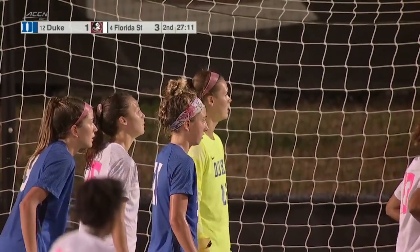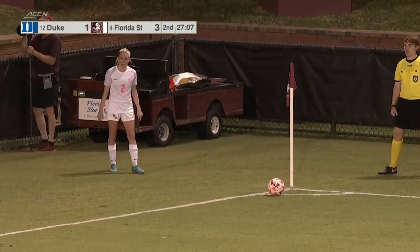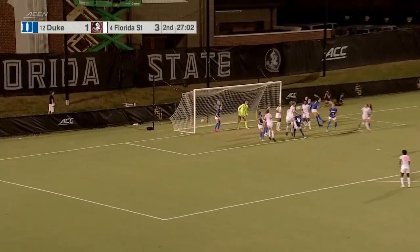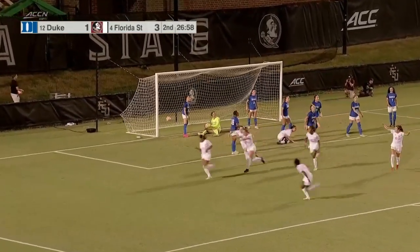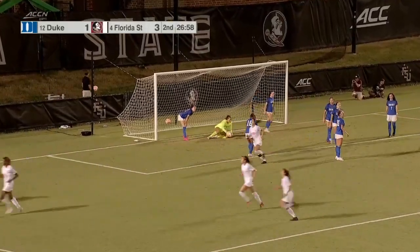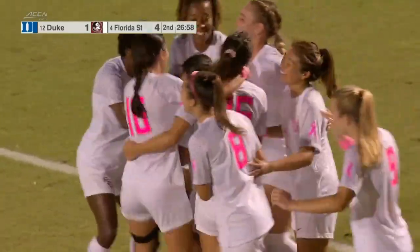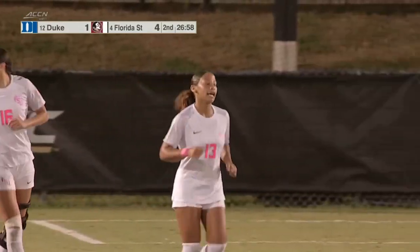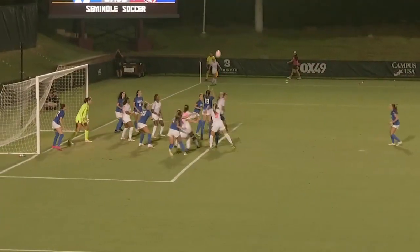But as Nyswanger again on that far side, setting herself up for what has been some dangerous corner kicks throughout this game. Corner from Neiswanger, bending in toward the goal, still in front, and it's in! The Seminoles score again, and Nesbeth gets in on the act. And Neiswanger has been at the heart of 3 of these 4 goals in this match so far.